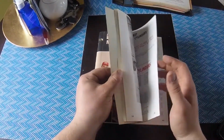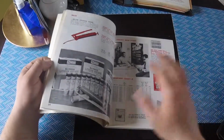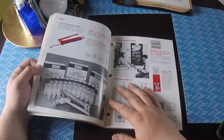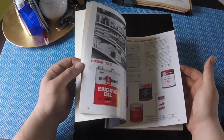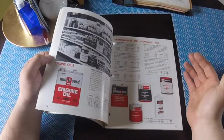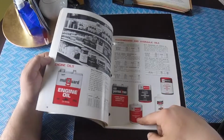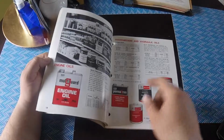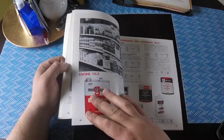So in this magazine it lists all kinds of parts and accessories and stuff. Like grease and grease guns and whatnot from back in the day. Hydraulic and transmission oil. You see the old pails and stuff. Permatran. Engine oil. This is 1974.